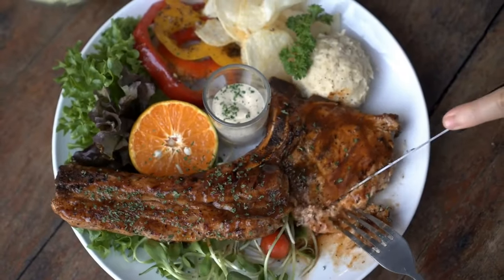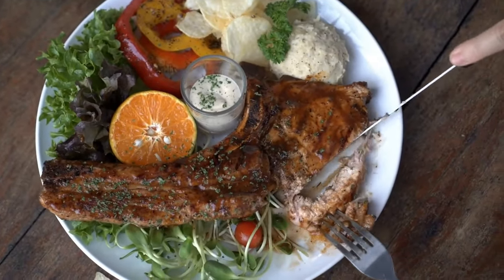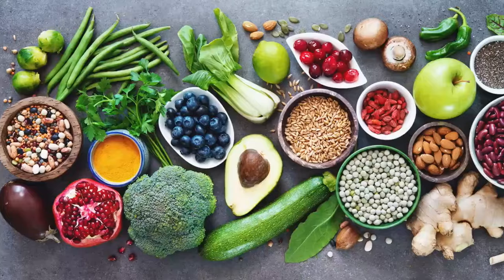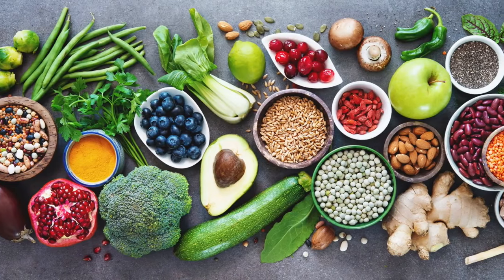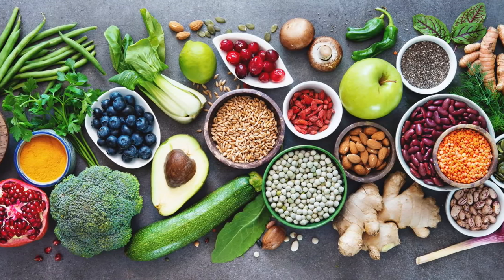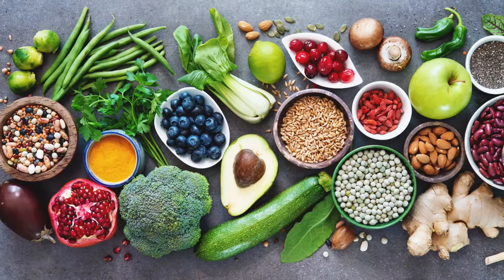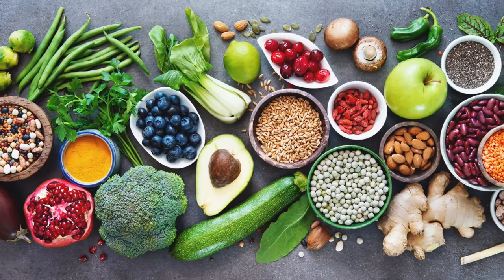Whole foods contain important nutrients, antioxidants, vitamins, and minerals that our bodies need. Your body deserves the best, and by opting for fresh fruits, vegetables, healthy proteins, and healthy fats, you're fueling it with the nutrients it needs to thrive.